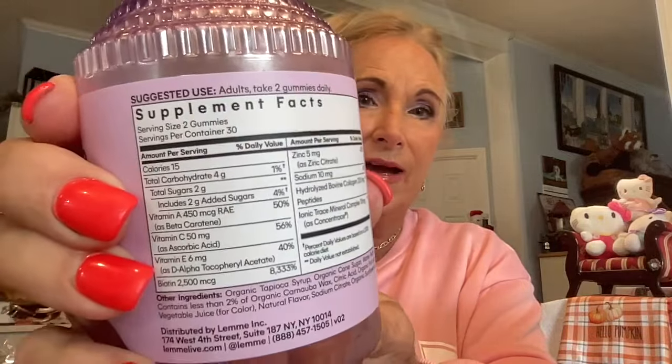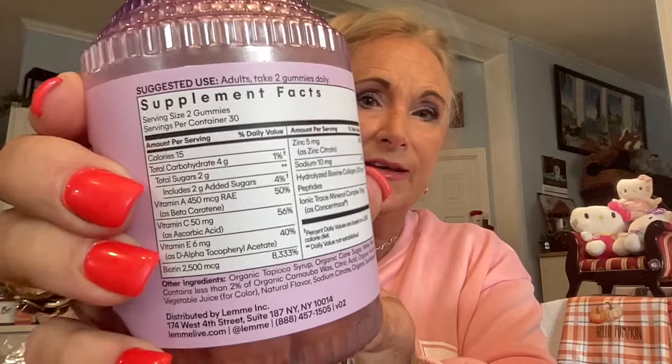And of course, if you want to snapshot that, that's what's on the back. Two gummies, it says it's 15 calories. So I'm going to try them out. There's one. They kind of got a fruity taste to them. They look like this. I can taste like orange. And it says the serving is 2 gummies, 60 of them in there. So I'm happy with that.